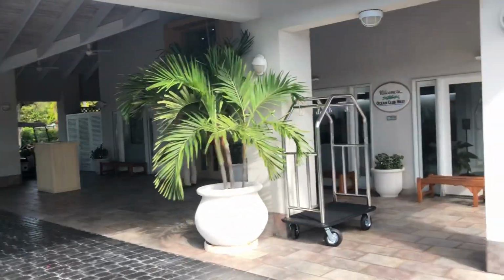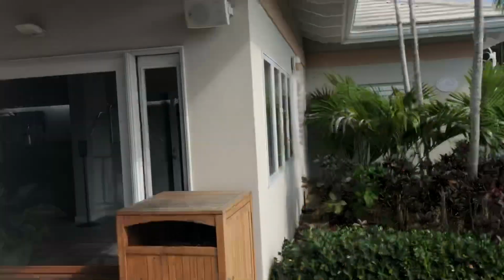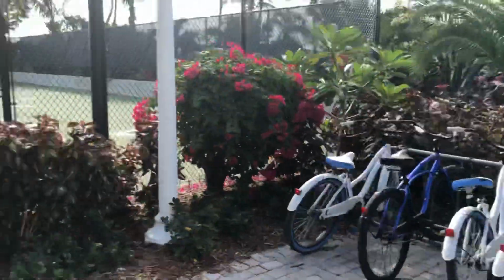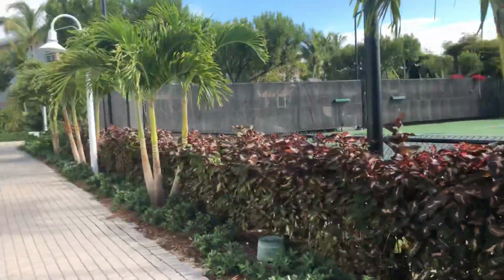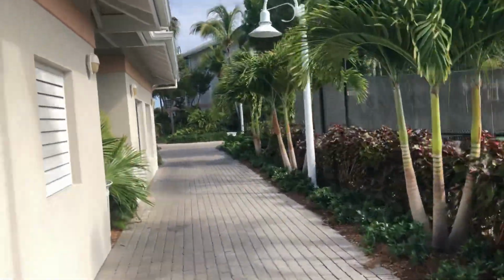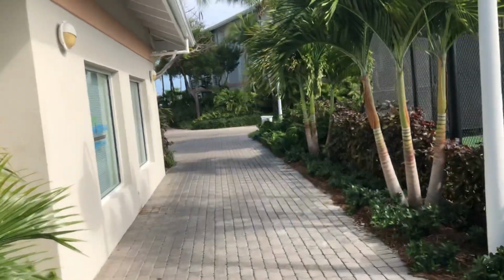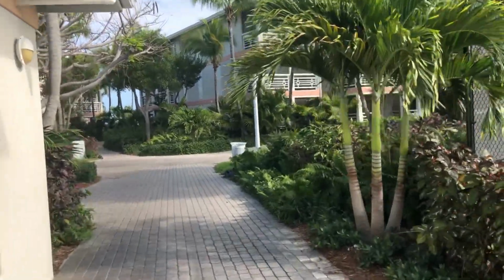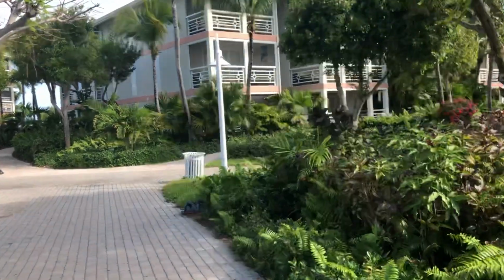This is the lobby area, the Ocean Club. And you see there's some bikes here that you can take to roam around the property if you'd like. Tennis courts. There's a lot to do here. The nice thing about it is it's also right on Grace Bay, what people have considered the best beach in the world year after year, which I'll get to show you in a little bit.